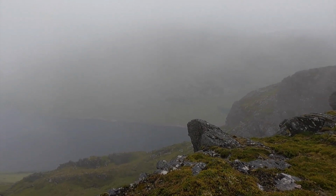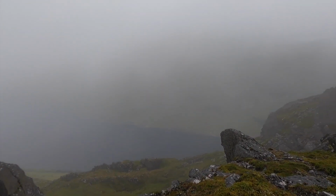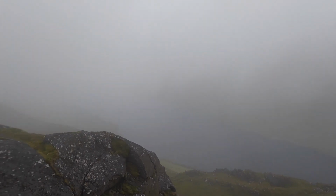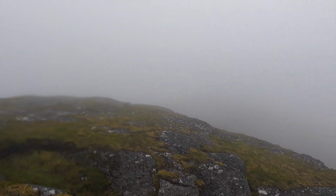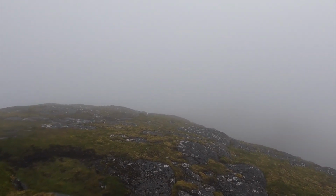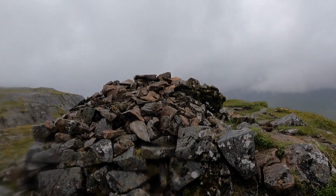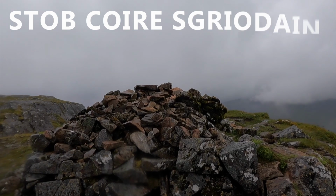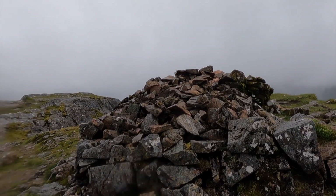Wow, the clouds have just lifted momentarily to give us a very slight view of the loch below. Wow, we're heading up here into the cloud, not too far to the summit now. Here we are at the top of Stob Coire Sgriodain. Very, very windy.